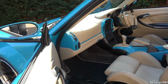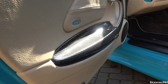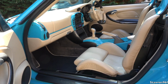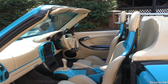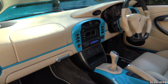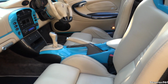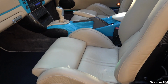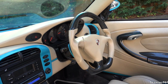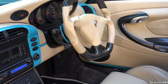So interior wise, we've fitted carbon fibre GT3 RS seats. We've done a full retrim on the whole car in a cream biscuit leather. We've colour coded some of the dash panels into the Porsche Miami blue colour, and the rest of them have been carbon fibre dipped. We've replaced the steering wheel, or had it modified, so it's carbon fibre, flat bottom, and reshaped and retrimmed.